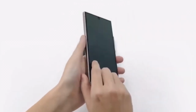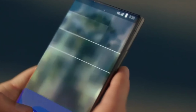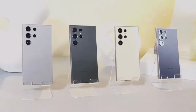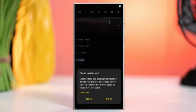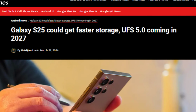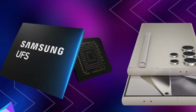Universal Flash Storage, or UFS, determines how fast your phone can access and store data. The latest and greatest version is UFS 4.0, which powers many current flagships, including the Galaxy S24. But the future is calling, and whispers suggest the Galaxy S25 Ultra might be the first to sport UFS 4.1. While UFS 5.0 is expected around 2027, UFS 4.1 steps in as a minor yet significant upgrade.